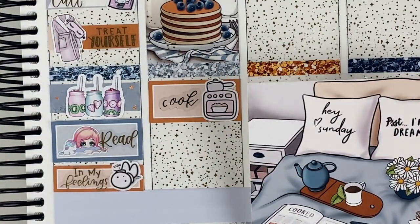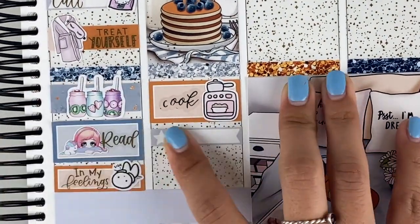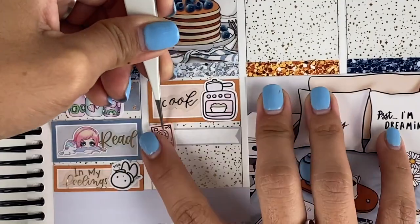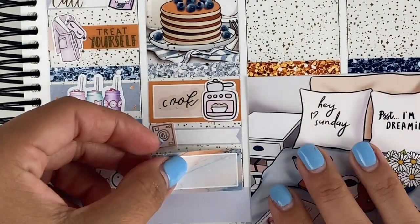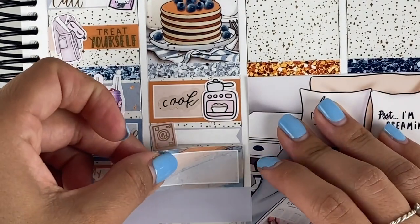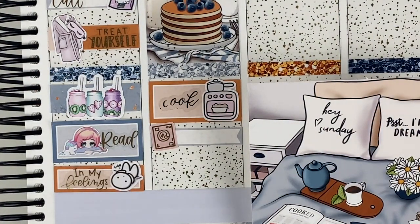But yeah. And then I had to cook dinner. I don't remember what I cooked this day, but I used a Paper Shire sticker and a cooked script from Station Stickers. I also, oh yeah, not I, my boyfriend also bought me my washer today, or our washer.